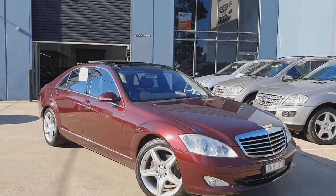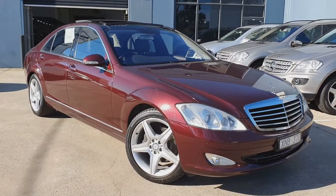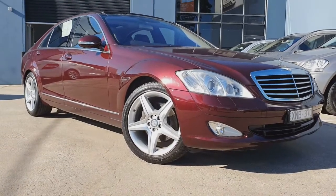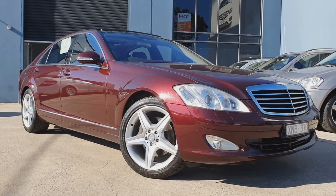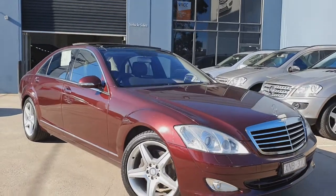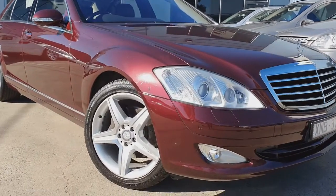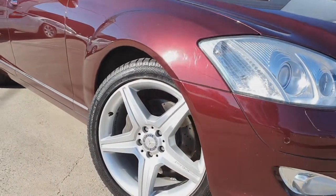Now this car was worth 250,000 plus brand new, and now it's under 27,000 with a 2-year warranty. This is unbelievable value and absolute luxury for the price you're paying. Perfect car for the limo business, or if you just need a bit of extra space for the family, or you want to treat yourself with absolute luxury. Let's have a look at it just quickly.